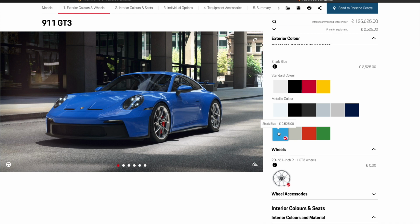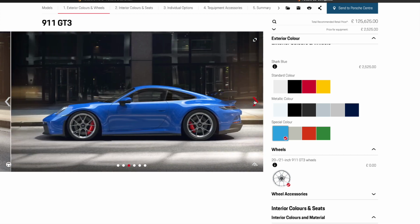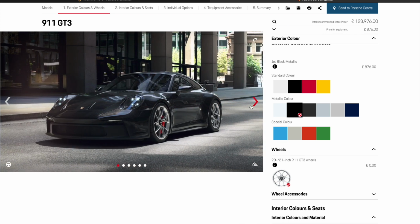So, what colour were you looking for? Shark Blue is new to this 911. Oh, so you're asking what I think? Well, personally, it's my favourite colour. Why? Because look at that blue. Why wouldn't you like that? This is it in normal jet black metallic. So we'll see what this looks like. Yeah, so it does look cool still, but it just doesn't. Yeah, I get what you mean.